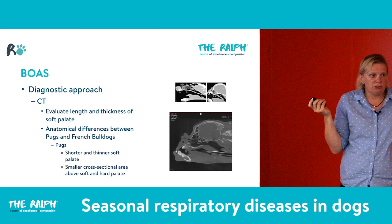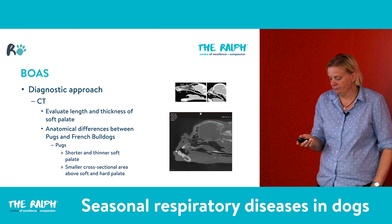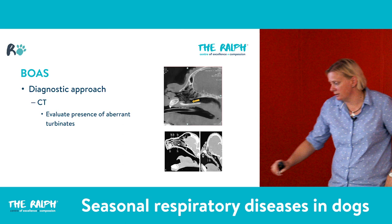Bear in mind, I said to you earlier that pugs tended to have more bony changes, so their soft palate actually tends to be shorter and thinner. The other purpose of doing CT is that you can actually identify the presence of any aberrant turbinates. Now, we'll talk in a bit about what the significance of that is and what we do about them. But as I said, it's a nice thing to have, but it's not essential in private practice.